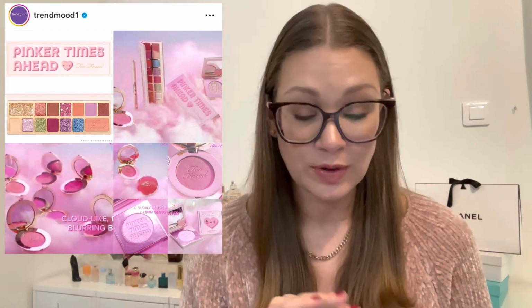I did not like the formula in that palette, which is also a reason why I'm just not interested in this collection, because the eyeshadow palette looks like it has a similar formula with these marbled shimmer shades, and I just could not get it to show up on me. I didn't like it at all. Lord knows I don't need any more blushes, so I'm just not interested in the blushes or a pink eyeliner. None of this is anything that I like at all, so easy pass for me.